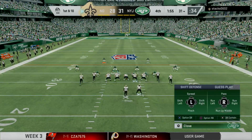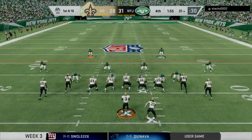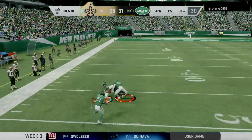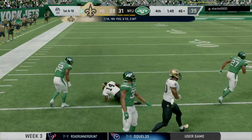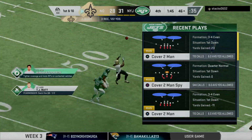The Saints offense on the field, ready to get their drive started. And following the interception, just any interception, are you a little bit more cautious when you start that next drive, or no, you just throw that out the window? I think you are. I don't think that there's any way you can run back out there and go, totally didn't affect me.